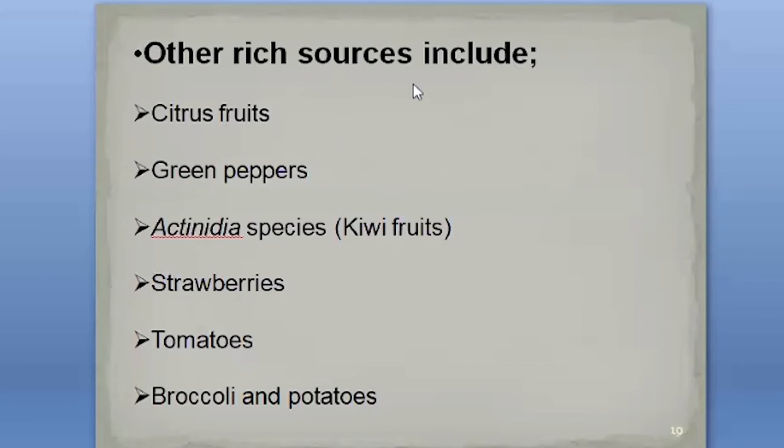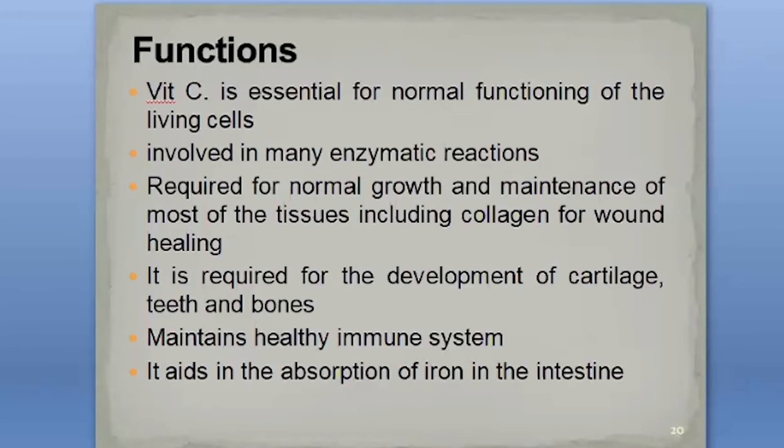Okay, so other rich sources include citrus fruits, green peppers, or different kinds of peppers, red peppers there, and then the kiwi fruits, okay, strawberries, tomatoes, broccoli, and some potatoes. Okay, so what are the functions of vitamin C?